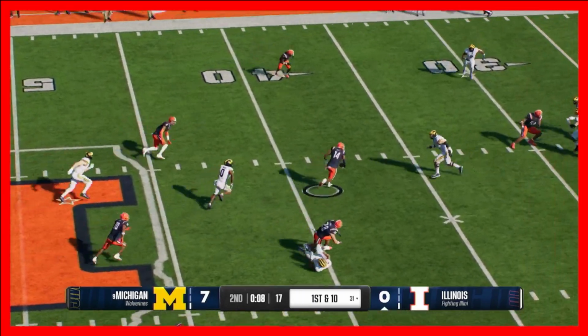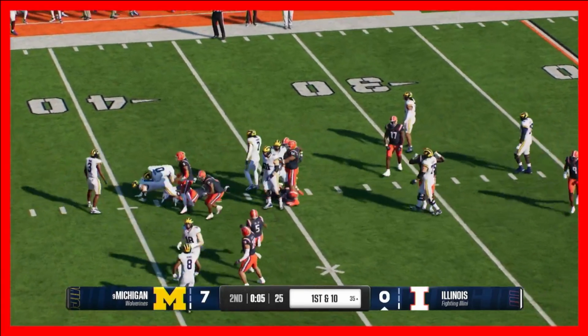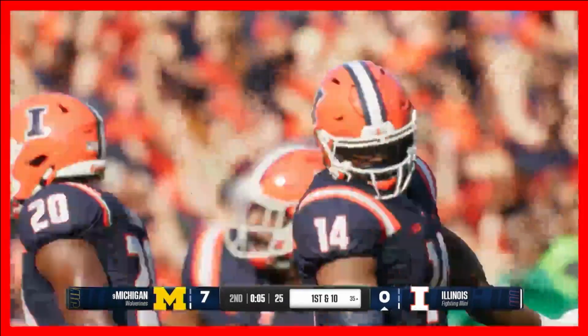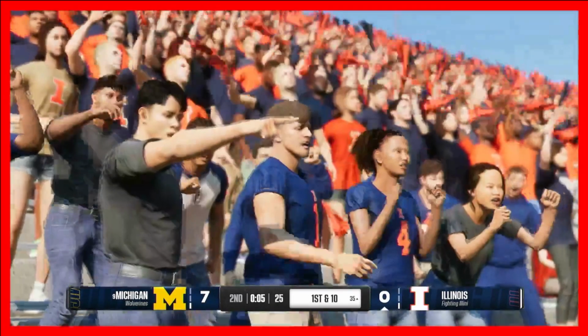And he throws his third pick of the day. His head has to be spinning. He was looking for a little more on that return, but he hands this offense a short field at the 35. And I tell you what, defenses play zone.